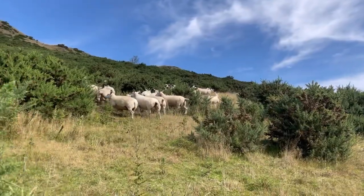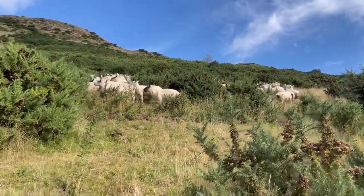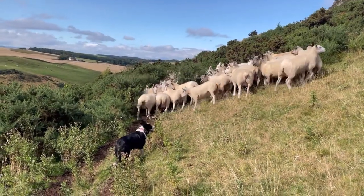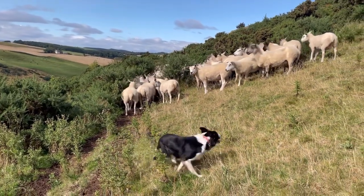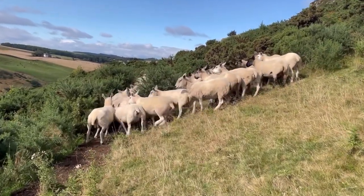So guys, I think it's me that's actually stopping the sheep from coming back. So I'm trying to walk down here and get below the sheep and help Storm push them up the hill and past where I was. They are moving. These sheep took a path through a very thick gorse, and it's going to take a while to get them to filter through because we're in a bottleneck.